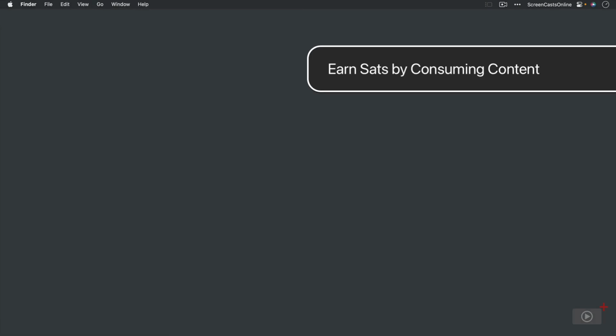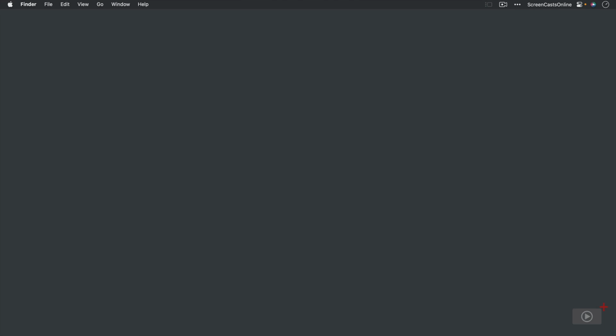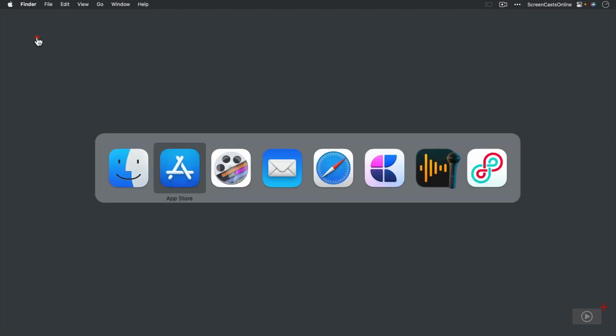Now, obviously, because this is a relatively new technology, a lot of the early adopters are Bitcoin related. So this first example is a fairly simple example, but I'm going to show you how you can earn sats by consuming content from the Bitcoin Magazine app. Now, one of the benefits of my new Mac Mini is that I can actually install iOS apps onto my Mac and run them from my Mac. So I'm going to do that rather than use my iPhone or my iPad.